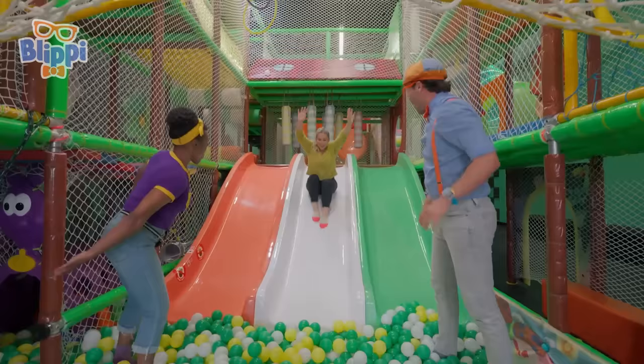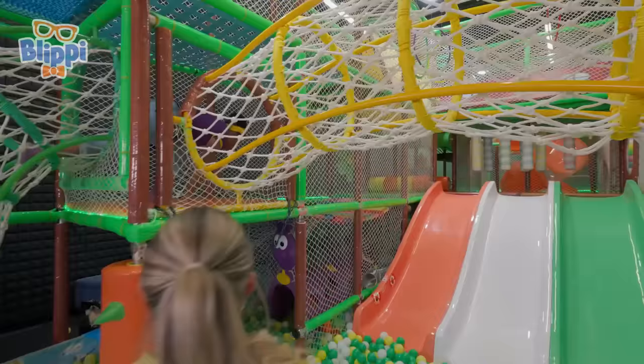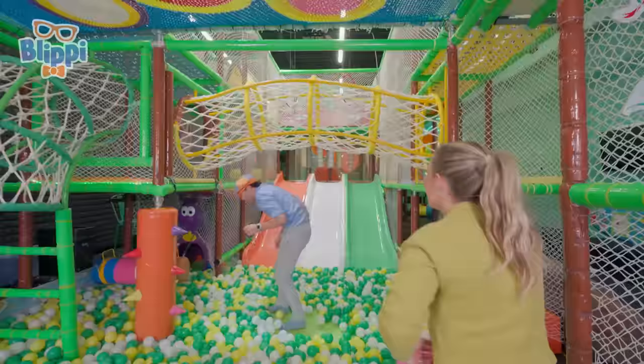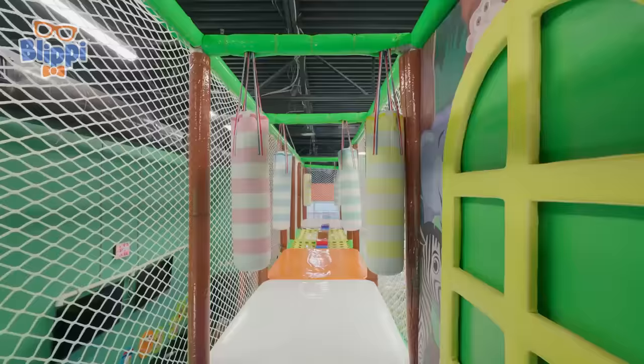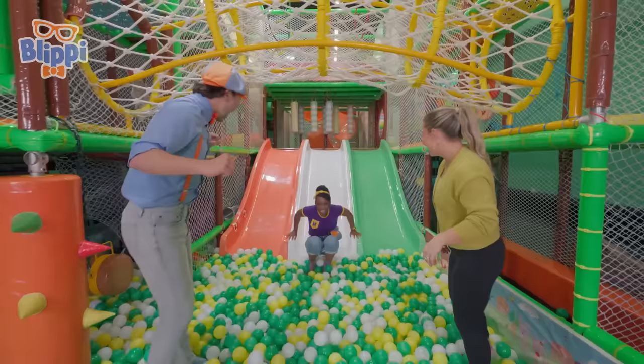Woo! Now for the cruiser! Go, go, go, Mika, go! Woohoo! Here I go! Whoa! Woo! Here I come! Go, Mika! Woohoo! Mika! Yay! Whoa, she's almost to the bottom! Here I go! Whoa, that was some good sliding.